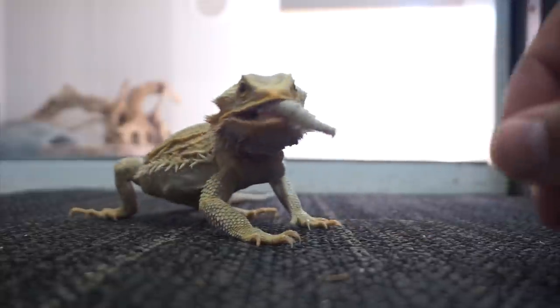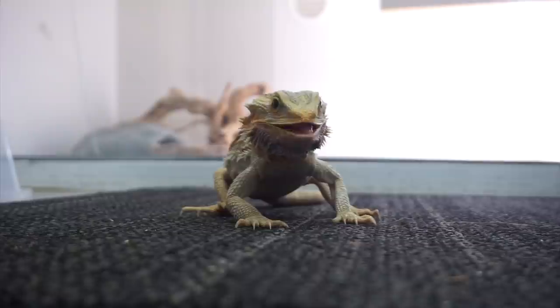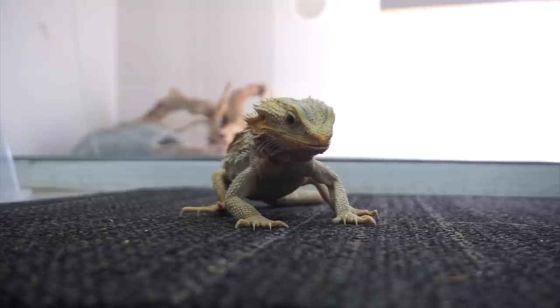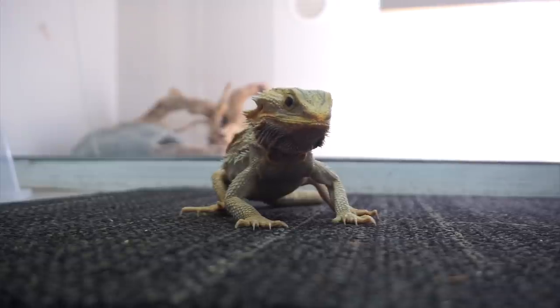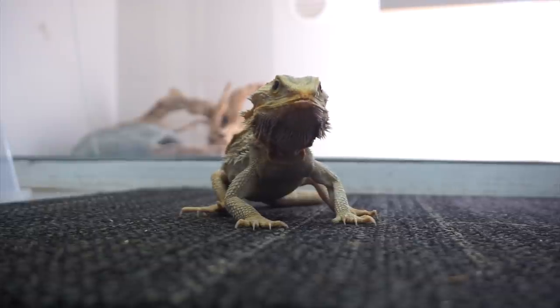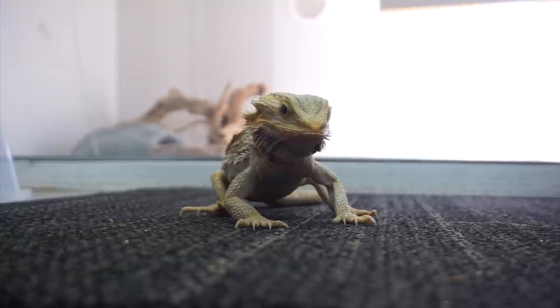Come on. There you go. Good girl. She seemed to be walking fine. She didn't really run for it like how you might have seen her in older videos do it. She walked very slow. So I'm going to place her maybe back inside of the enclosure and have her come out for it once again.